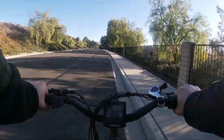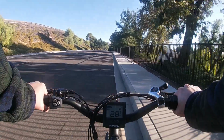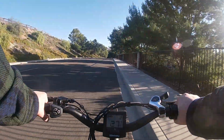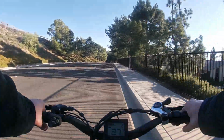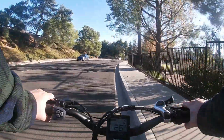Now we're going to go up a pretty long hill, and it starts out at about 4 or 5%, and then it becomes 8 or 9%. And we're going to see if the momentum I get from the lower part can continue through the upper part.